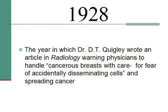In 1928, Dr. Quigley wrote, be careful of handling cancerous breasts for fear of accidentally disseminating cells. Now, if you take a breast that has a cancer in it, you put it between 2 50-pound plates and you compress the breast, what happens to the cancer cells? 1928 they knew.